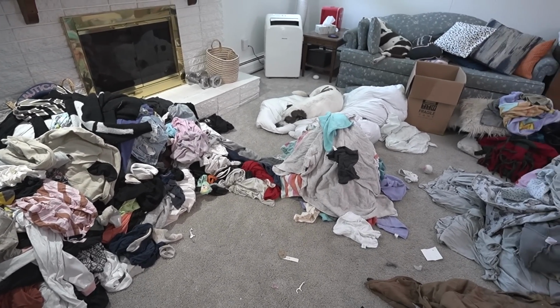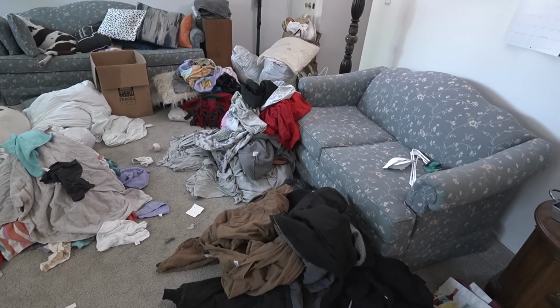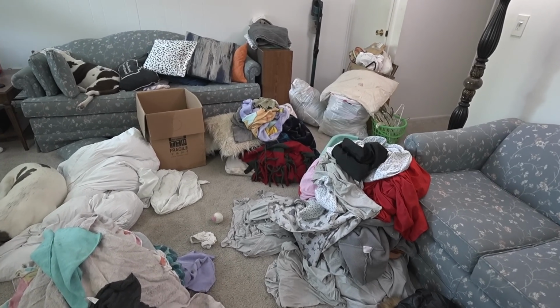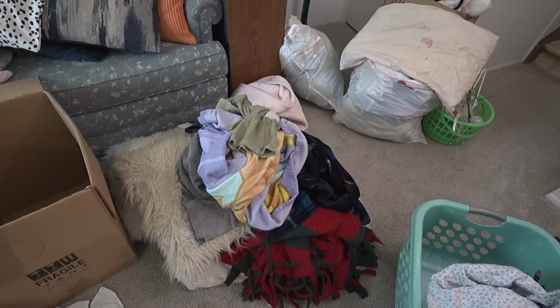So here's how everything is looking currently. That closet, I just keep filling up with all of James's extra work stuff. There's just piles everywhere. There's so much trash. Look at all that trash against the wall there.